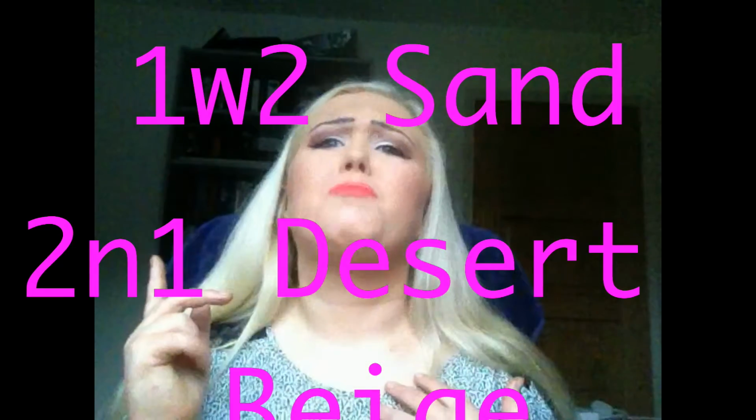And also there's another one that's lighter than that, so not Rattan, that's too yellow. Trying to think of what it's called. Sand, I think it's Sand Beige or Sand. It's like the 2W2 or something like that, or 1W2, I'm not sure. It's a lighter one, good for someone who's pale, who wants to wear a light tan, that'll look good for that.